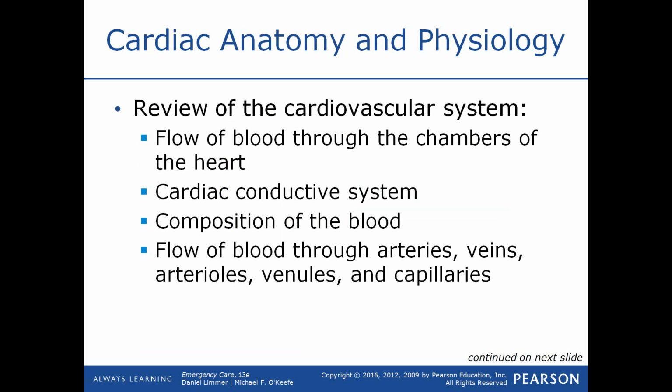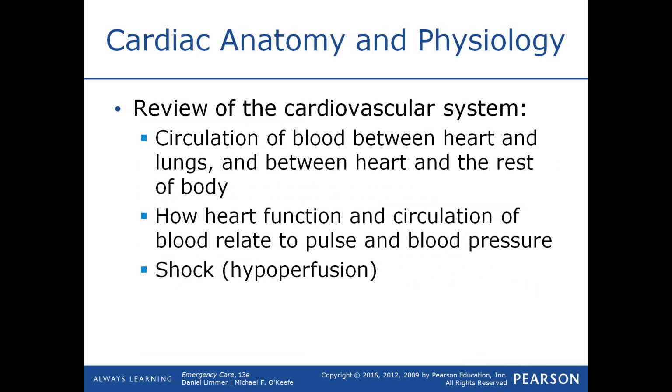We'll also discuss the composition of blood and why blood is so important. I mean, obviously, it's necessary to perfuse or provide nutrients and oxygen to all our cells. We'll also look at the flow of blood through arteries, veins, arterioles, venules, and capillaries, and how it flows in one direction, leaving the aorta off the left ventricle into smaller arteries, into smaller arterioles, into capillary beds, and from capillary beds to venules, into veins, and then ending up back in the heart through the superior and inferior vena cava.